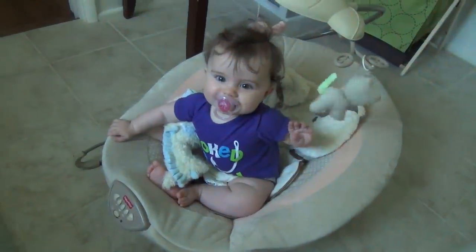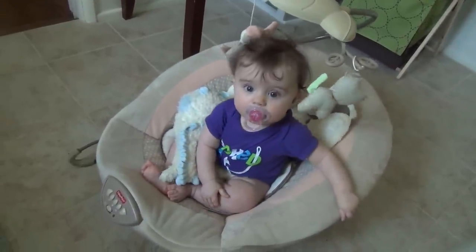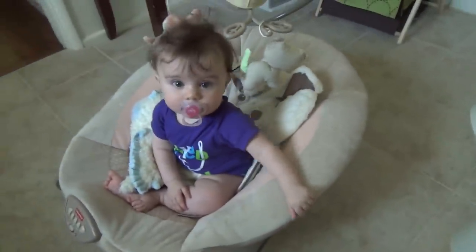Look at this little monster. So she needs to be strapped into everything now. Sitting up on your own. You're going everywhere. You just want to move, move, move. You're still strong. Is crawling right around the corner for you?